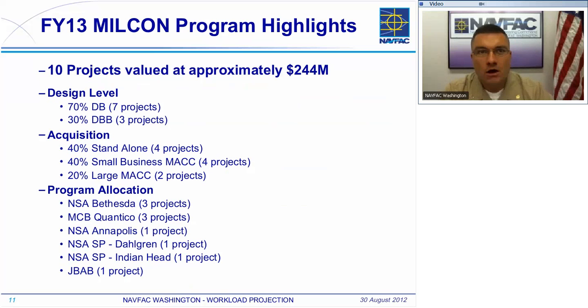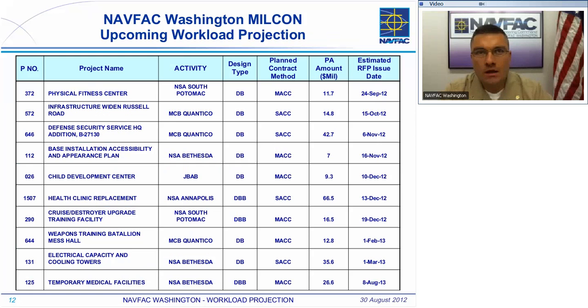Our acquisition strategies, about 40% of those are going to be standalone, 40% are targeted for the small business MAC, and 20% are targeted to our large MAC. And then the last line there, you can see kind of where those are allocated. Three of those are located at Bethesda, three at Quantico, and then one each at Annapolis, Dahlgren, Indian Head, and one at JBAP.